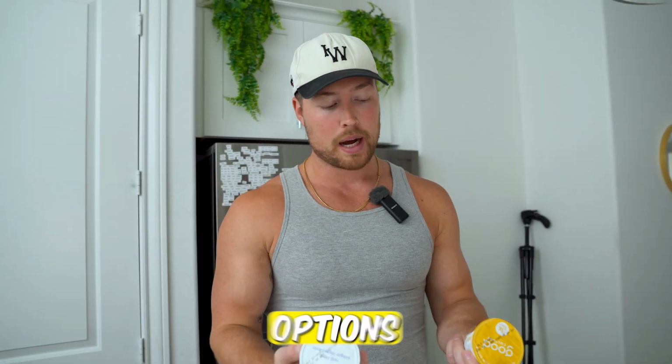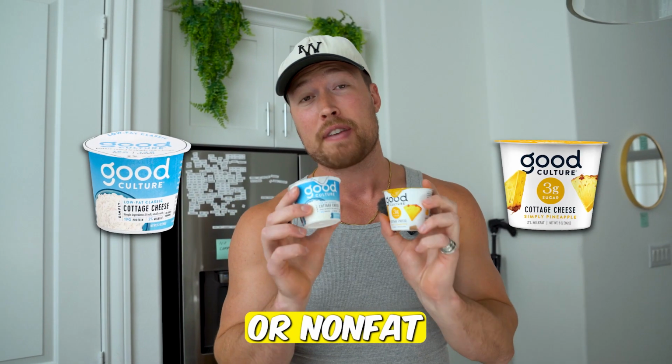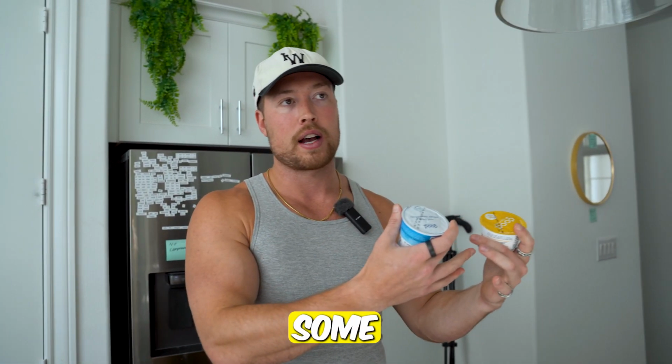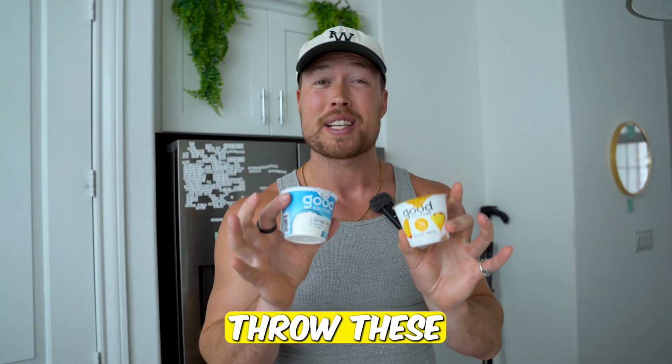And then also great options are low-fat or non-fat cottage cheeses. If you can do dairy, you can also do some Oikos Zero Greek yogurts, which have a good amount of protein. You could even throw these in the yogurts as well too. I know that sounds crazy, but it actually tastes pretty good.